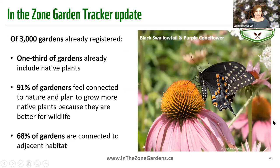And again, back to the data a little bit. So we have just over 3,000 gardens now registered. And some of the things that we know about them is that a third of them already include native plants, even before joining the program. There are lots of people gardening with native plants, which is great. Lots more native plants that can be put in still. We also know that 91% of the gardeners feel connected to nature through their garden, and they want to grow more native plants because they know how important they are for wildlife.